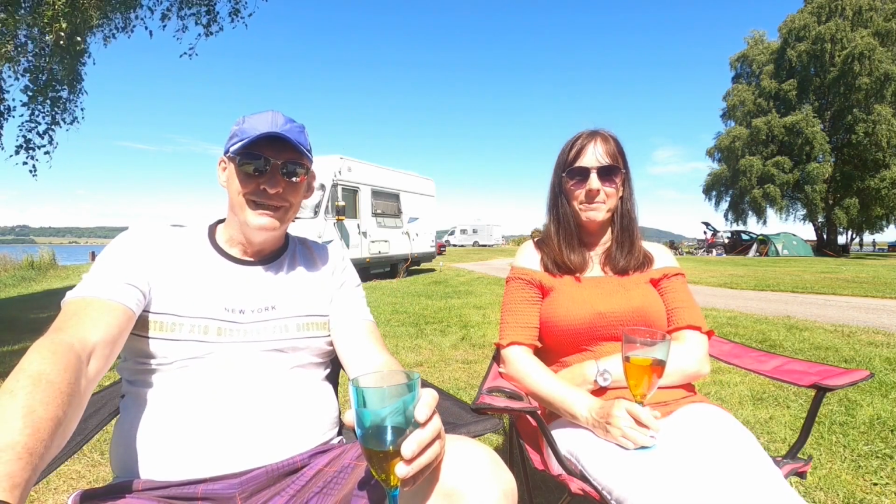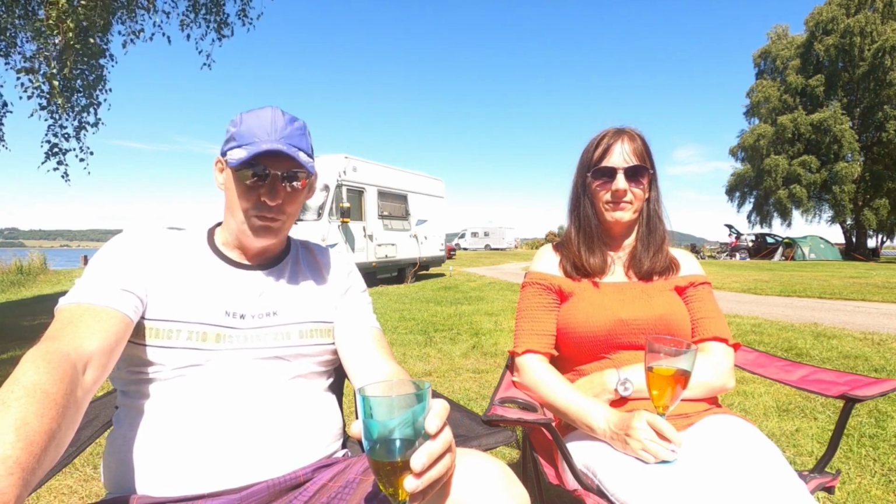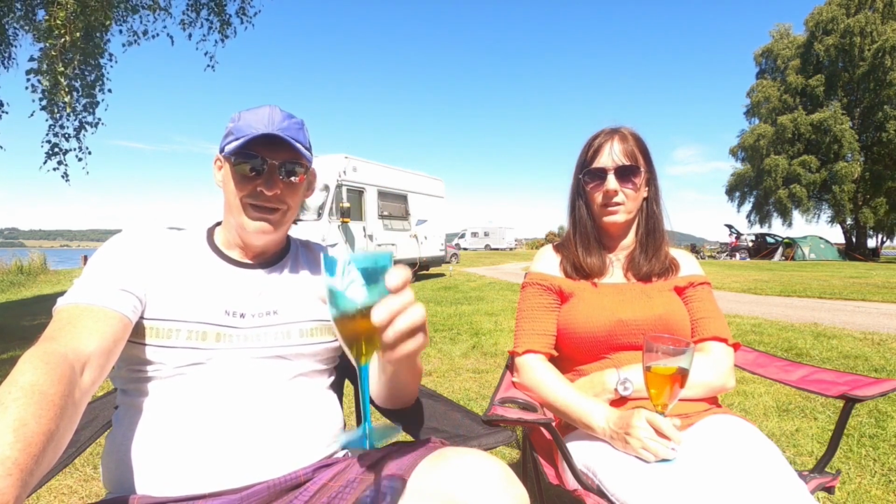Look. Surprise, surprise. It's a campsite. We're on a campsite. Would you believe it? This is the first time in a long time we've booked in for a few days at Bunchrew, which is just a few miles outside Inverness. And we seem to have landed lucky with the weather as well. So we'll show you around. It's absolutely gorgeous today. Let's go.